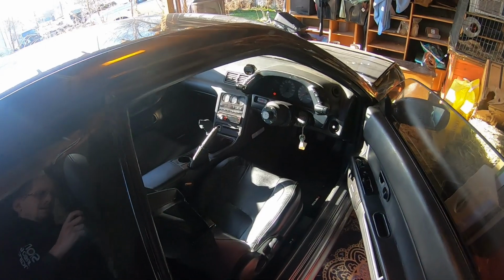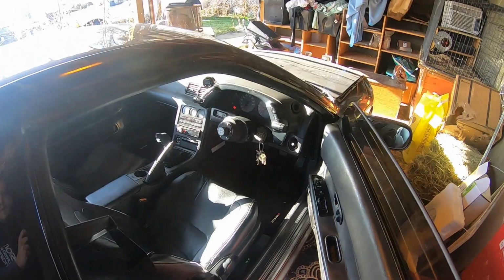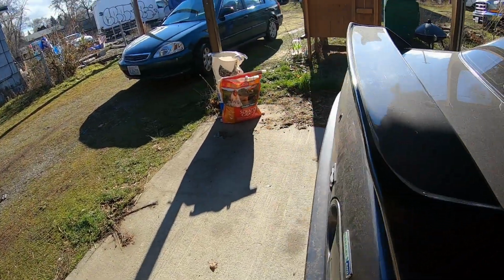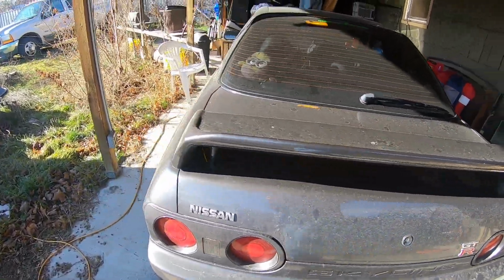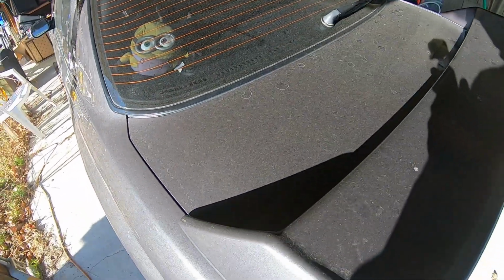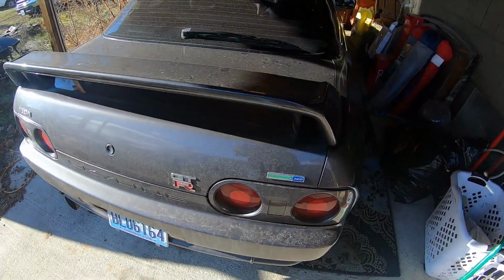So not bad. Like I said, it's legitimately been sitting for at least 2 weeks while we've had all this snow and everything, so I don't feel like that was too terrible. So yeah, we'll let it get warmed up, take it back to the shop. I'll probably break out the foam cannon and everything. It just sits underneath this carport, so it is filthy. So yep, here we go.